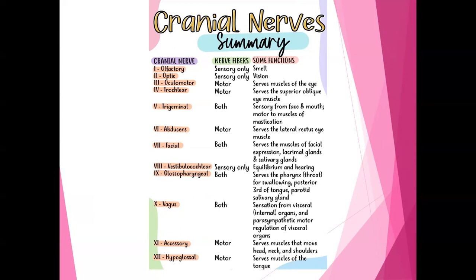The third, the fourth, and the sixth cranial nerves are all motor nerves serving the muscles of the eye. So cranial nerve 3 is the oculomotor nerve, and it serves the muscles of the eye. Cranial nerve 4 is the trochlear nerve, and it serves some of the specific muscles in the eye. And cranial nerve 6, the abducens, serves the other specific muscles, the lateral rectus eye muscle. So those are 3 cranial nerves fully dedicated to the motor functions of the eye, and 1 fully dedicated to the sensory part, the optic nerve.